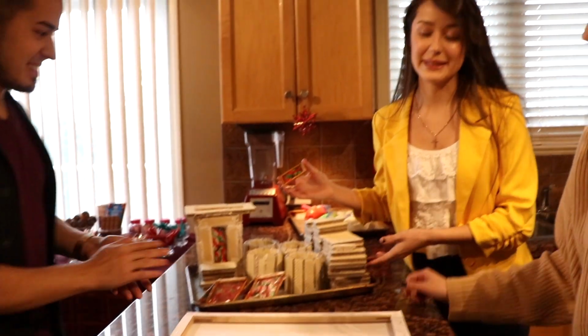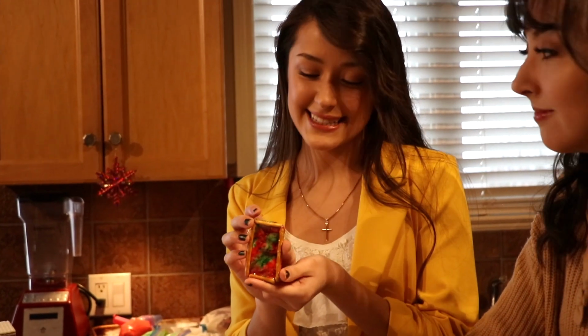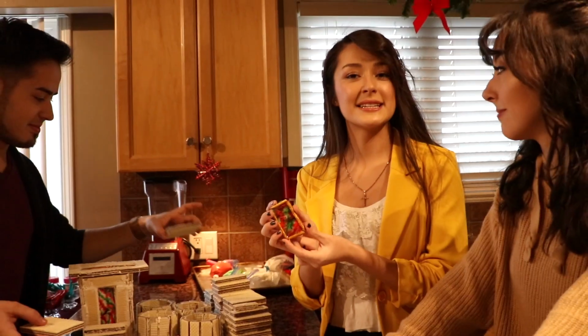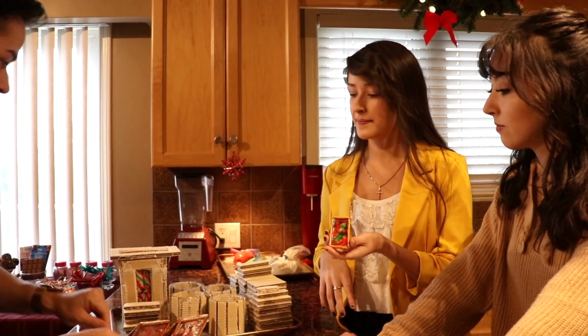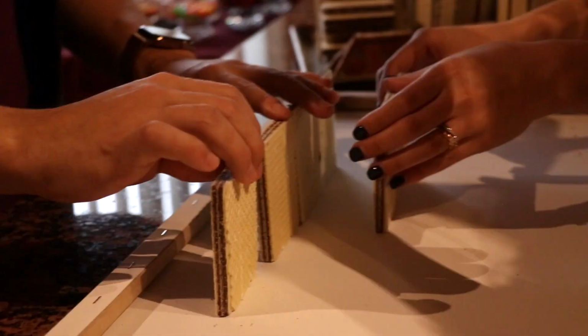So these are our building blocks. We went ahead and made these last night because they take way too long to make. It's just melted candy cane with pretzel around it to make a stained glass window. Let's start building. Yeah, something like this. And then we have the top.